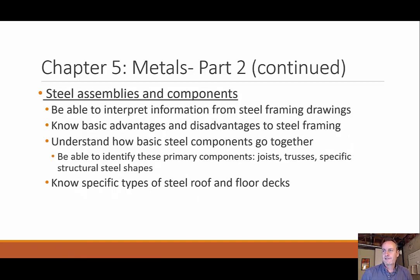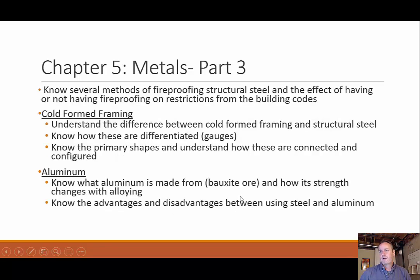Steel assemblies and components. This is when we're putting our steel structures together. Can you look at a steel drawing frame and interpret that information? What are advantages and disadvantages to the steel framing over something like a wood frame? Understand how basic steel components go together and be able to identify the primary components. What's the difference between a joist and a column or a truss? And also know the specific structural steel shapes, which we also talked about. Know specific types of steel roof and floor decks. That was that corrugated steel we talked about before.